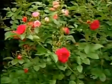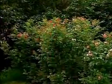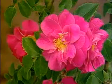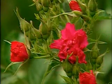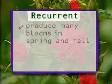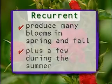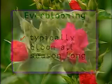Hardy shrub roses are bushy in appearance, so they're great for landscaping. Whether it's for creating a hedge or by a fence, these disease-resistant roses can be used as you would any shrub or perennial. There are 3 types of hardy shrub rose bloom cycles: non-recurrent, which put out one magnificent display in June; recurrent, which produce lots of blooms in the spring and again in the fall, plus a few during the summer; and ever-blooming, which usually bloom all season long.